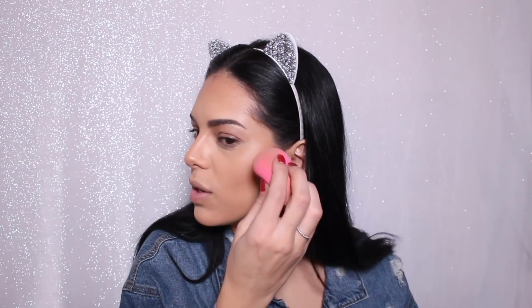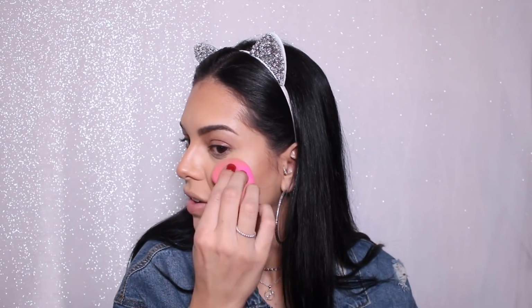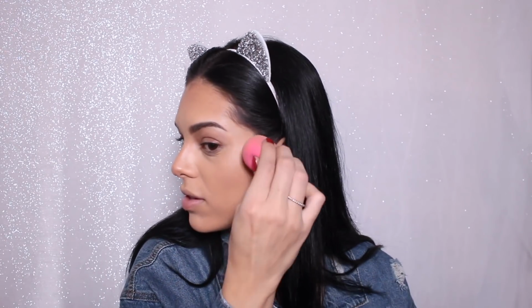Okay, so now that we have our base pretty much done, I'm going to add some glow. So I'm just taking the Anastasia liquid glow that I use every single day in Perla, and we're going to take my Beauty Blender and we're going to tap this on the cheekbone. So I love doing my highlighter after my bronzer because it kind of just fades on top of the bronzer, but then the bronzer is still there and it doesn't look like you have a line of highlight just sitting on top of the bronzer.